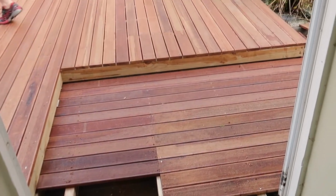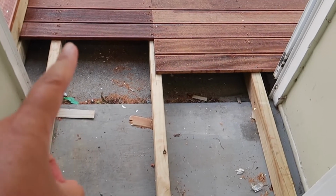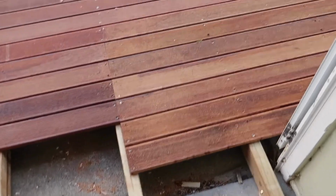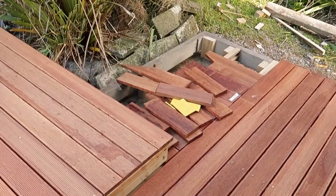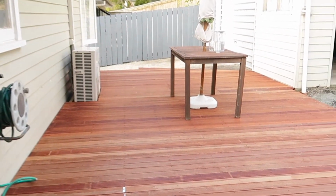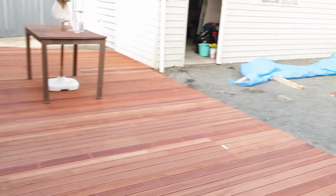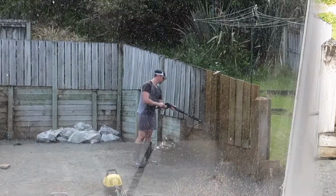Of the deck area. They almost finished it, but not quite. So just this area left and that area over there. But they've done up this area and this area, the whole lot. And yeah, it's almost finished. Hey babe. Very exciting. Almost.